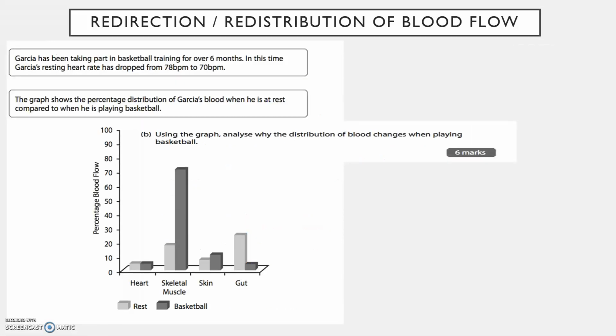Right, okay, so redirection or redistribution of blood flow. This one is where we're going to be using our memory method. Now, 6 marks this is worth, and this wasn't in the January exam, so this could well be in the exam that you're going to be taking on Monday. So it's really important you understand this memory method we're going to use and you actually understand this question. Garcia has been taking part in basketball training for over 6 months. In this time, Garcia's resting heart rate has dropped from 78 beats per minute to 70 beats per minute.